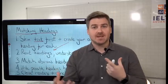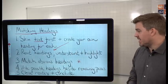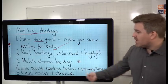And by understanding it, you'll be able to absorb it and use it better during practice and on test day. So number four, write possible headings.